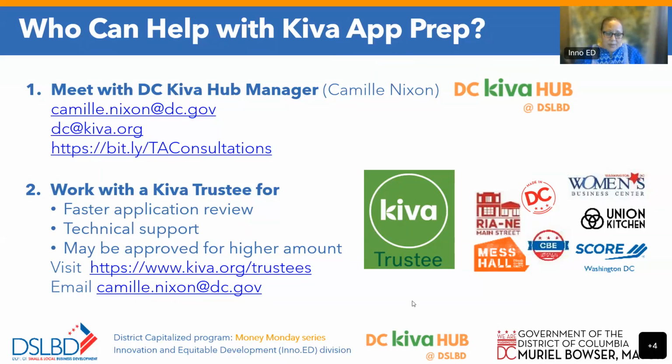You can find a list of them online at kiva.org/trustees, or drop me an email. Again, the trustees endorsement will help you have a faster review. You'll get more technical support from those trustees, and Kiva might consider you for a higher amount because they know that if you've been endorsed by a trustee, it means that that entity knows your business, knows that you've taken steps to strengthen your business capacity, which means you might be a more ideal candidate to get a loan, perhaps even a higher loan through Kiva.